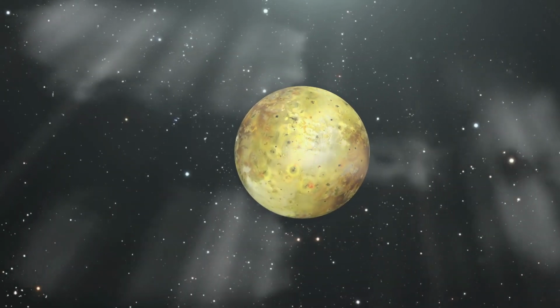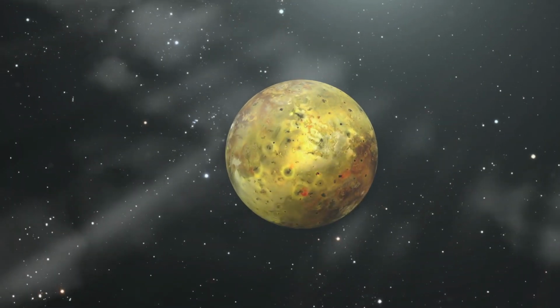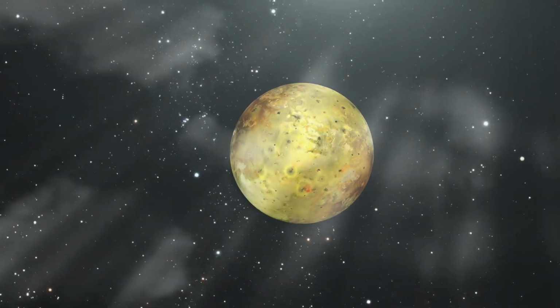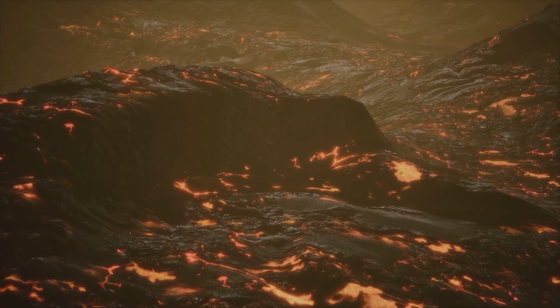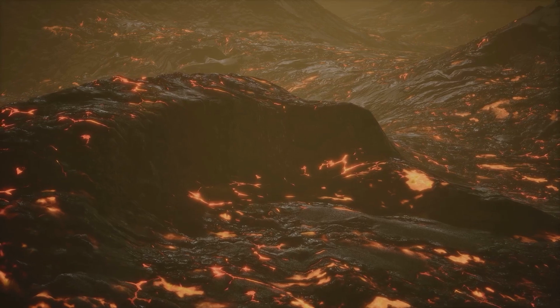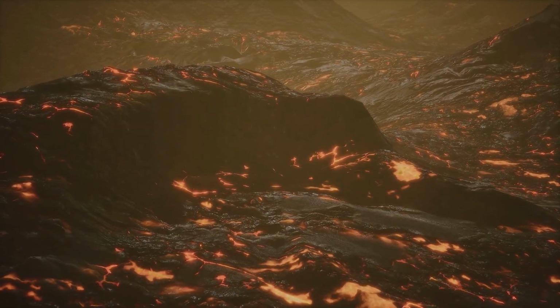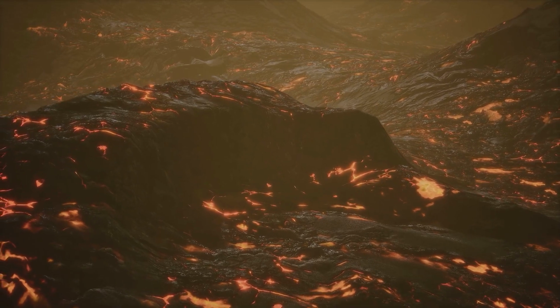Io is a moon of Jupiter, one of the 4 largest moons discovered by Galileo Galilei in 1610. It's a fascinating celestial body that has captured the interest of astronomers and scientists for centuries. It's about the size of our own moon, with a diameter of approximately 3,643 kilometers. Despite its similar size, Io is vastly different in terms of its geological activity and surface features.